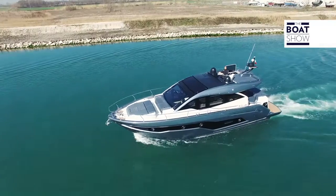Sure, this bridge is not as big as the flying bridge of the E52F, but the fact that it is smaller brings some advantages.